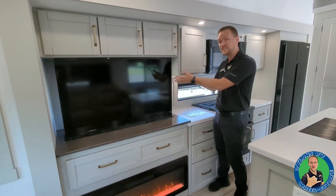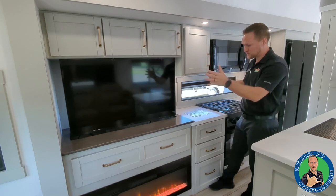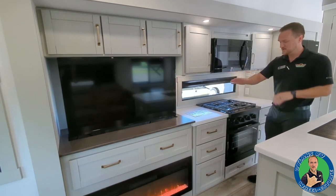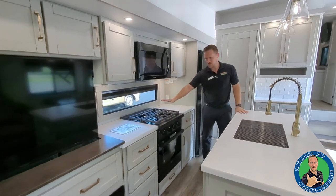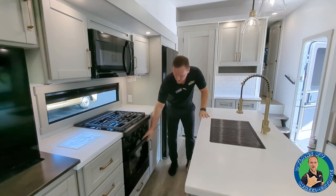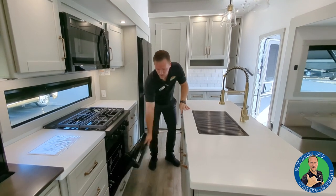Okay, so you have a 50-inch TV here. Take a look at that. You have a lot of viewing area. Then you come across over through here. You have the big microwave here, the bigger three-burner stovetop, as well as the oven from Furrion.